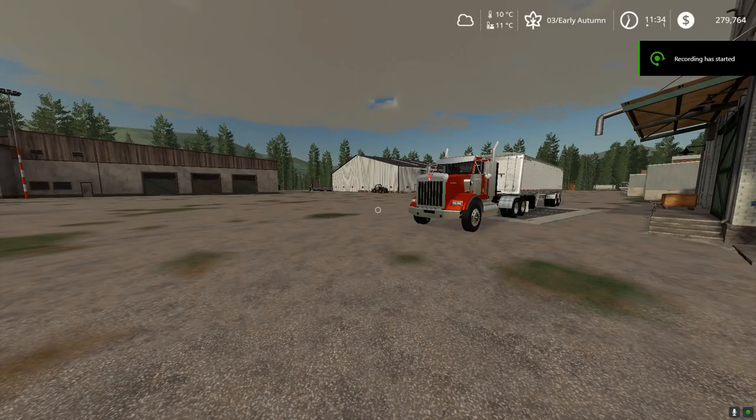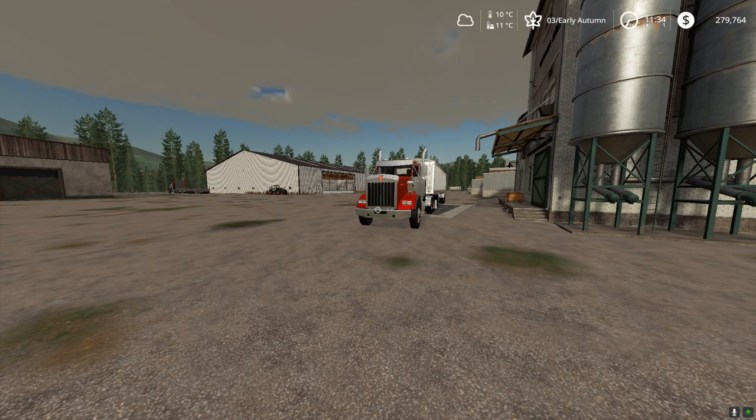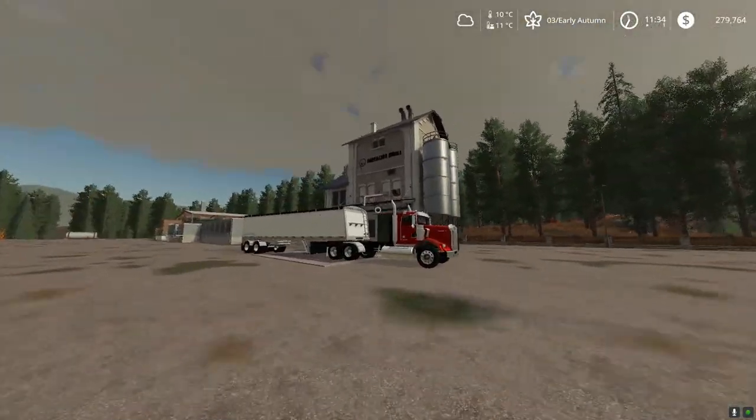Okay, so we're finished hauling the grain. Next thing, I'll probably be hauling logs. I'll make a video on that some point here in the future. Not sure quite when, but yeah, so we're finished hauling grain.